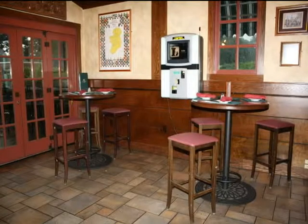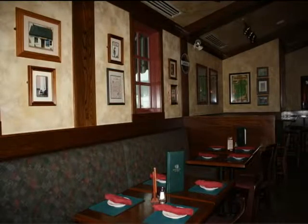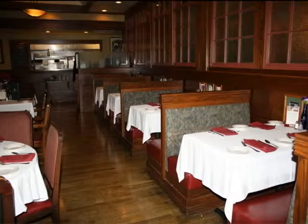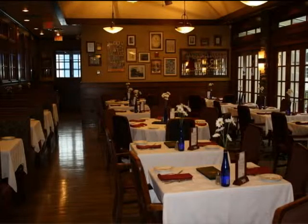Irish pubs were kind of all the rage, and so they decided they wanted to open an Irish pub, and they have some Irish heritage behind them. They took a couple of trips to Ireland and got a lot of the artwork and things that you'll see around the restaurant. They did a wonderful job in decorating this place. This really looks good. Yeah, they do everything first class.